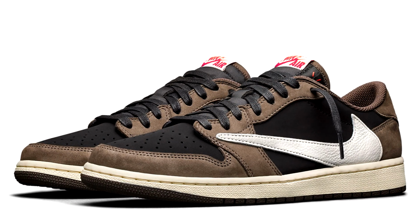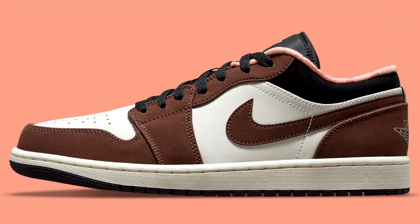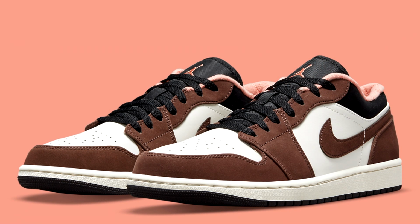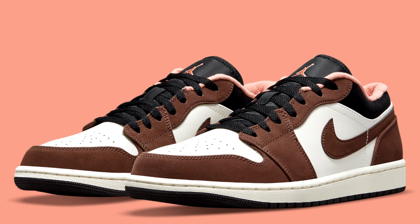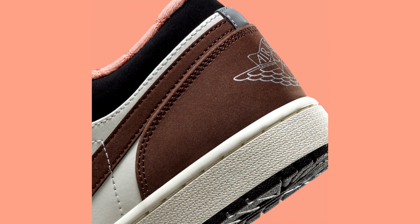And no, I'm not just calling these the Mocha Jordan 1 Lows because of course they're very similar to the high top Mochas with this brown shade, but the actual color code that the shoe was given was Mocha White Black. So expect people to call these the Mocha Jordan 1 Lows, or of course the poor man Travis Scott 1 Lows. I love the color blocking that they use for this kind of shoe.